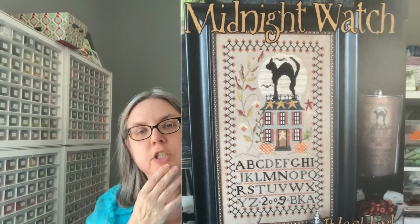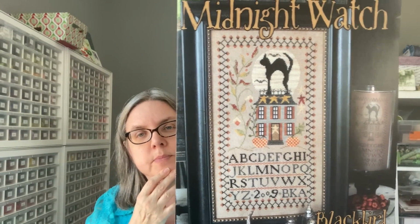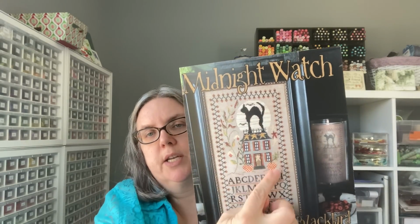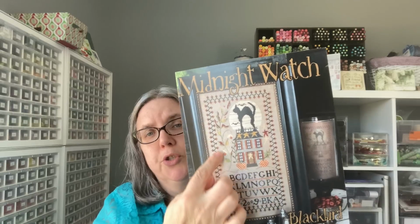This one could too, now that I've gotten the major part of it done. This is Midnight Watch from Blackbird Designs. I am stitching this with Sarah's Stitches, and we're doing it as a stitch along, so feel free if you wanted to. Sarah and I are doing it differently though, in the sense that neither one of us are doing the border and neither one of us are doing the alphabet. So if you look at this piece right here, that's what both of us have chosen to do.